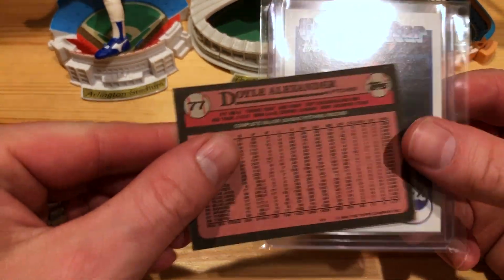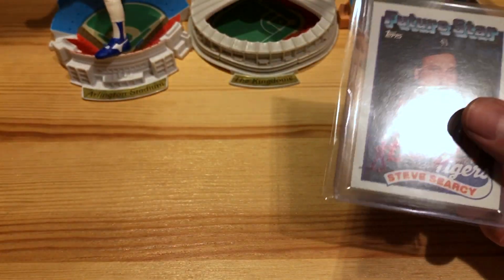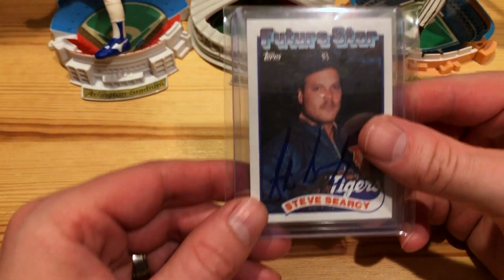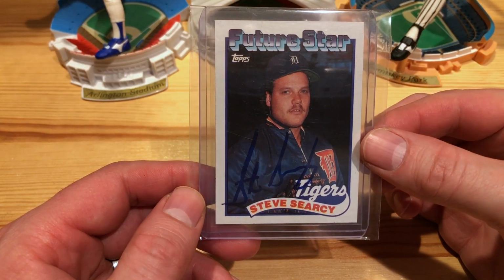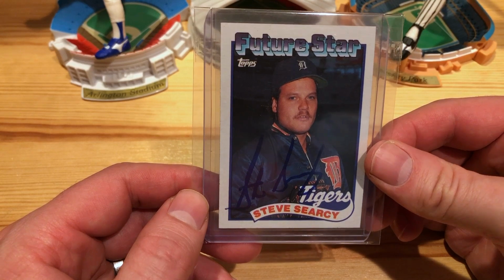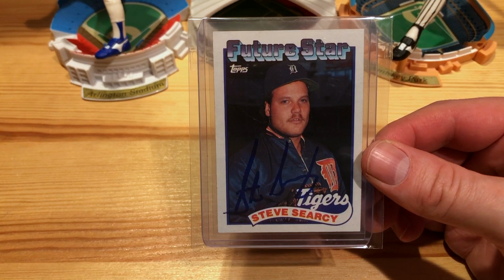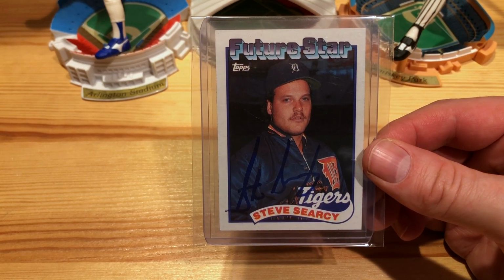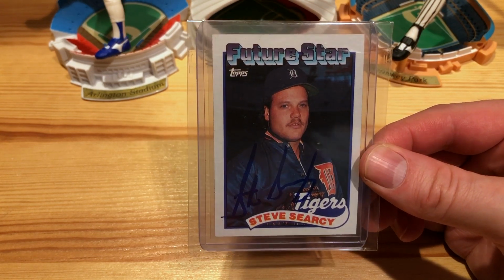Doyle Alexander did his part in 1987 down the stretch. He was 9-0. He ripped it up for them, 1.53 ERA. But I'm sure the Tigers would have loved to have kept John Smoltz. But the next year, Steve Searcy came out, showed his pedigree. He was the 1988 International League Pitcher of the Year. So he was a pretty big time prospect back in the day. He ended up with a lot of arm injuries, had -2 WAR for his big league career. So those are some interesting facts about Steve Searcy.